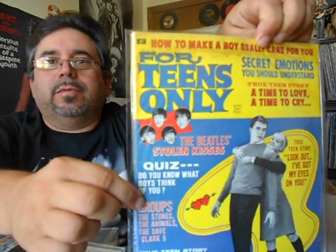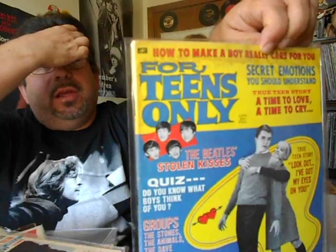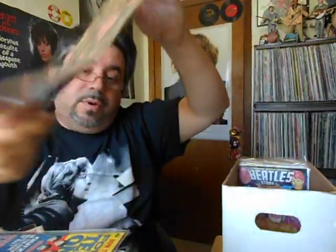Here we go. For teens only. Okay, the Beatles original 60s magazine. Here you go. There's a record riot over here. 60 smash songs for only $2 and change. And look what I found. Another Welcome Back Beatles book. Magazine. Welcome Back Beatles Magazine. Yep. The Beatles story.